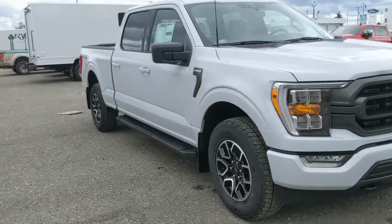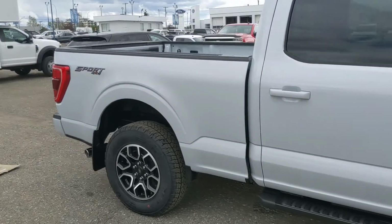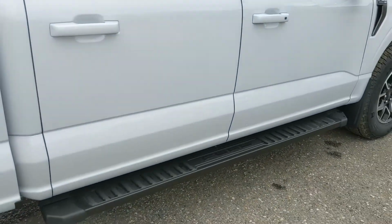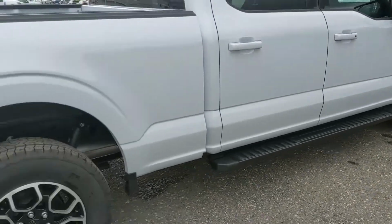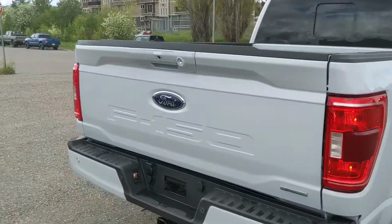This is Eric at Prince George Ford, and we're taking a look at the 2022 Ford F-150 in an XLT trim and powered by a 3.5-liter V6 EcoBoost engine, providing you with plenty of power for towing, hauling, and 4x4ing with some great fuel efficiency, and coming with running boards down below so you can have an easier time getting in, as well as the Sport Appearance Package, giving you some unique rims and black interior cloth.